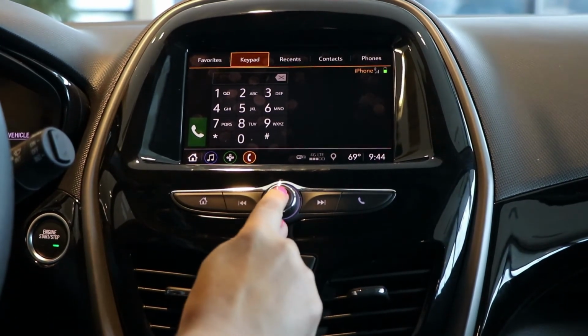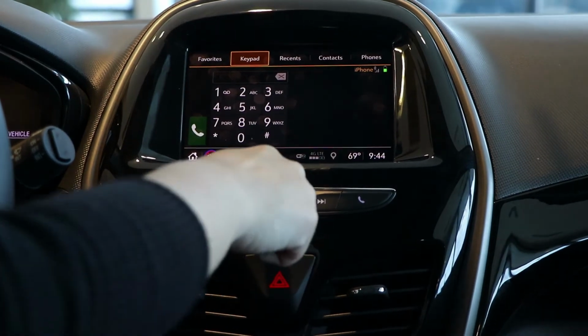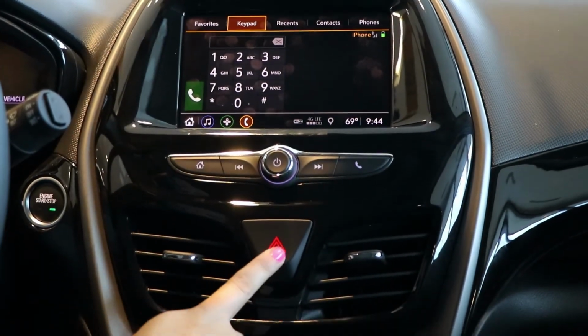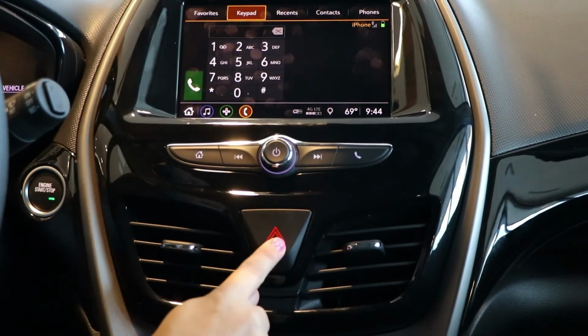Power button right here. So if you press it once, it will mute the volume. If you press and hold, it will shut the radio off completely. And then you just press it again to turn it back on. You guys do have hazard lights right there, and it will show right here, bright and green.